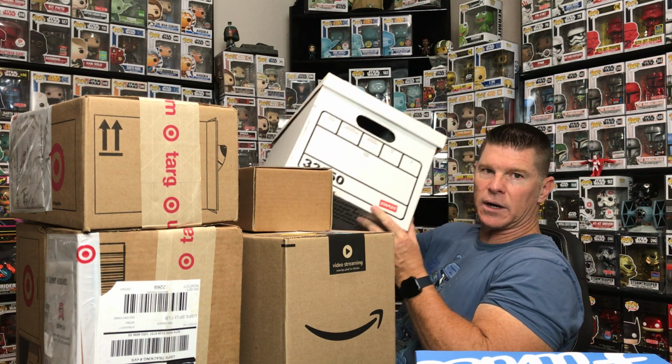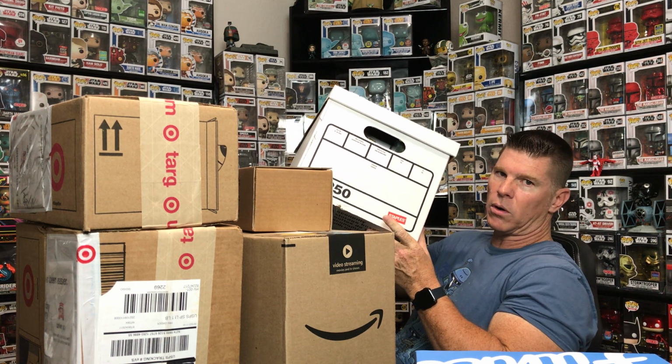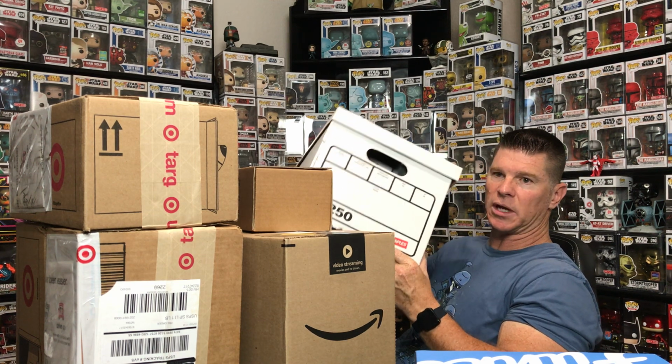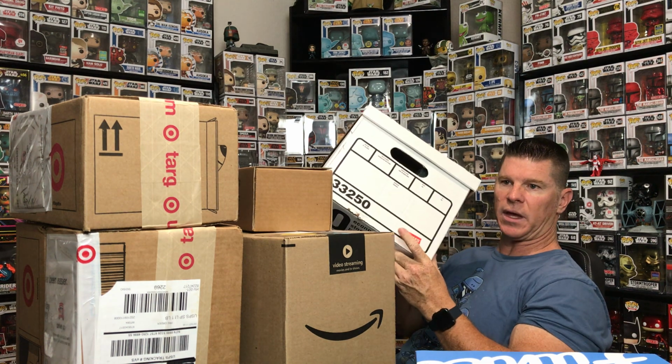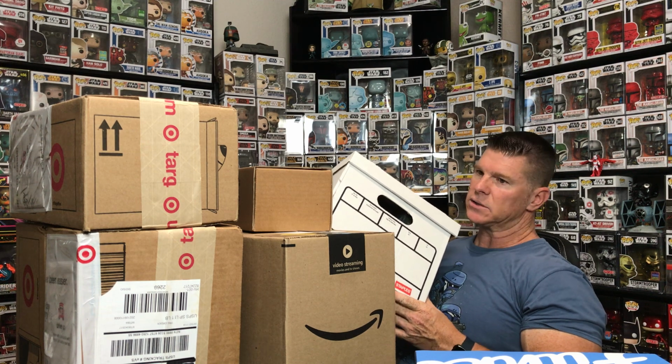In this box right here, I have quite a few older, more grails to me, maybe not grails to you, but we have some nice Star Wars pickups. So if you want to see what's in this box, stand by. We'll open these up at the end. Before that, we'll open up these other purchases. All right, so let's do it.